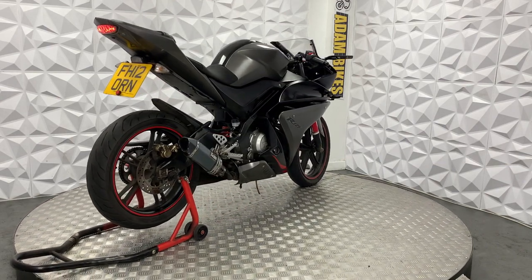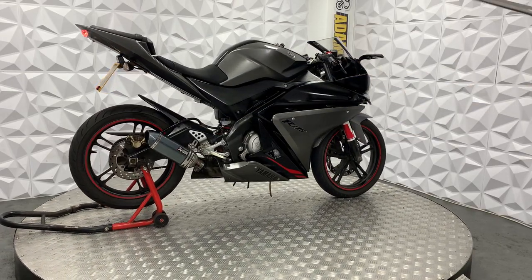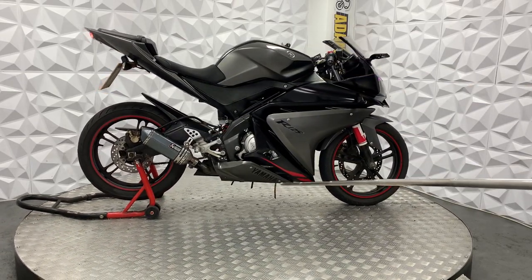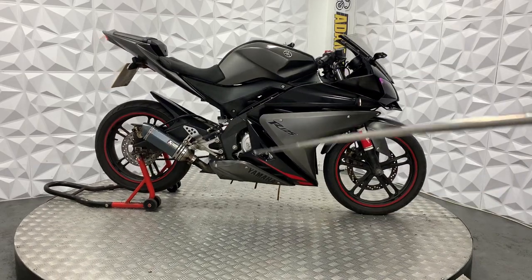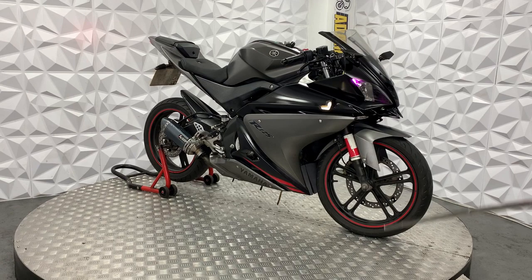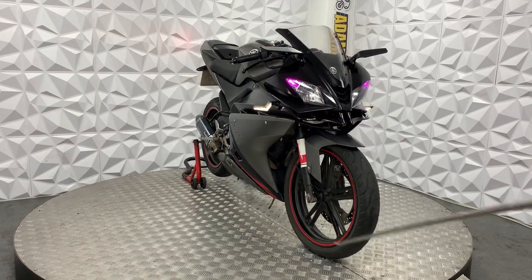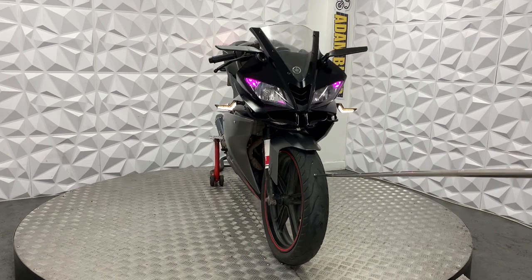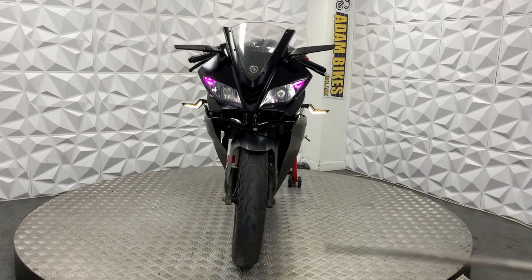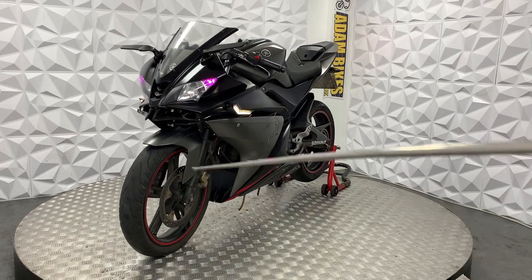It does have the pillion seat, but not the foot pegs. Aftermarket exhaust system. Got standard rear sets on either side, standard calipers, brake lines as well. Standard forks in good condition. Alloys are in good condition as well. Front tyre is on the limit, so we will have that replaced for you. Brake disc and pads on the front are in good condition though.